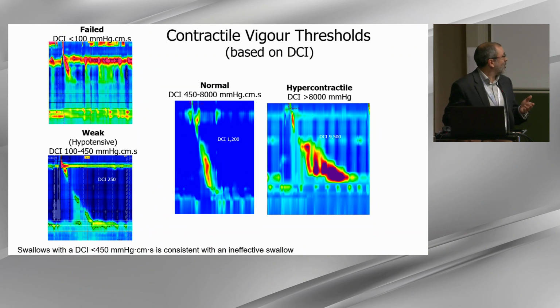Do you see my arrow? No, you don't see my arrow. Let me just speak closer to the mic. Okay, so the ones on the left are considered to be the ineffective swallows.